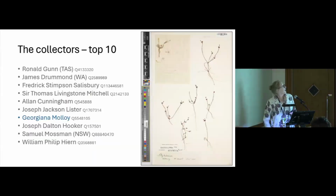So the top 10 collectors, Ronald Gunn collected mostly in Tasmania, James Drummond collected in Western Australia, Salisbury, Lister and Hearn collected in Australia in the late 1800s and early 1900s, and these collections are not represented at all in Australia. From what I can tell. So brand new material that we can have a look at.